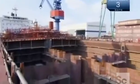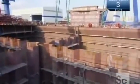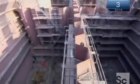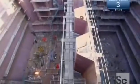Meanwhile, inside the hull, those cargo tanks are coming together. On the very bottom, the crew builds a network of heating coils. They'll be used to heat crude oil to a more fluid form so it can be pumped out of the tanks.